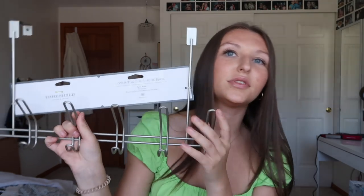And then I also got a silver one. I got this one before I saw the white one, at a different store, so I don't think I'm gonna keep it. It's literally the same thing, but I think I'm gonna wait to return it and see if I could put it on my closet door for more space. These are always super helpful in a dorm, so I definitely recommend them. Got printer paper because I got a printer.